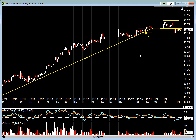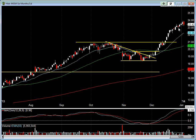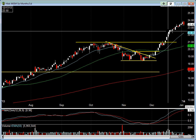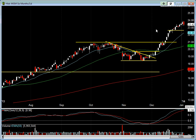Right now, the critical point we want to keep an eye on is essentially this particular level here, somewhere around the 23 level. We want to see if it will be able to hold. If it's not, then most likely we're going to see a little bit more of a pullback, possibly back down to somewhere around this level here, at 22.50, 22.60.